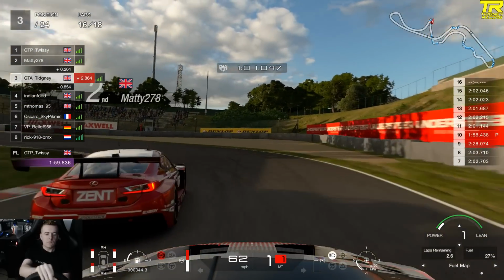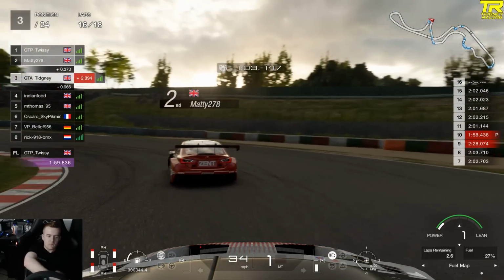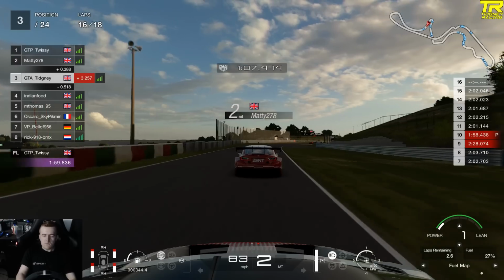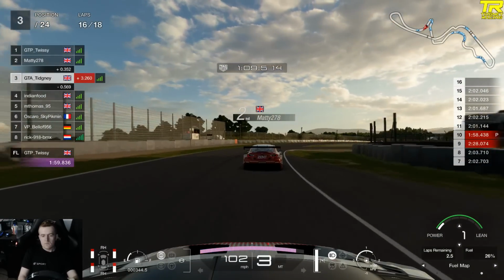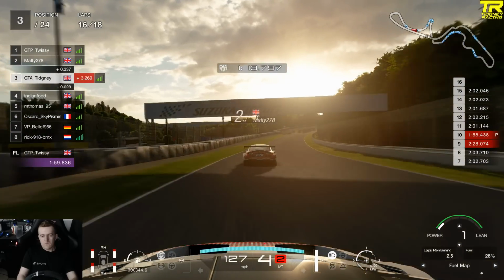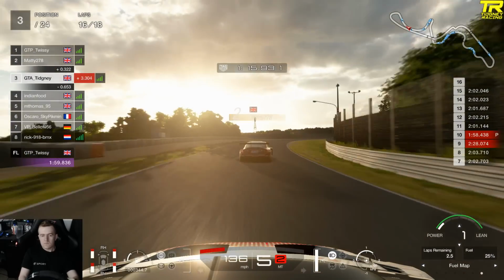So I have a quick little look there and then pull it back, and then I'm trying to go for a wider line to come back in, but that doesn't really work for me. I didn't do it as well as Twizzy. I did kind of go for the look there, and look how close Indian Food is now. 6 tenths behind me. This is going to get unbelievable because it's a three-way fight for second place.